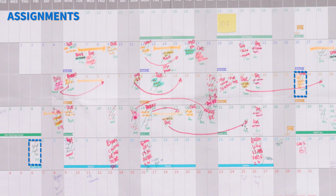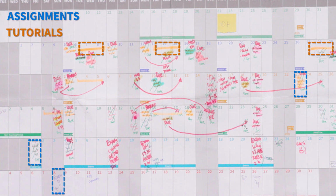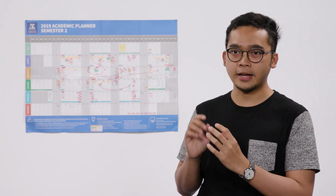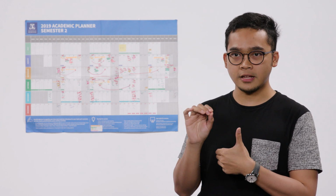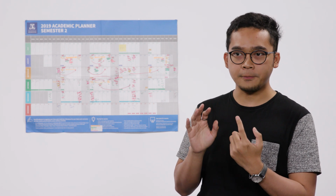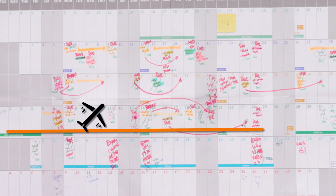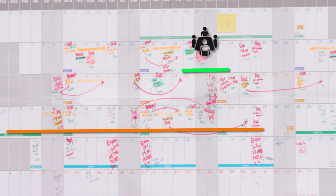I used the wall planner for the past 2 semesters. It was very useful for me. I have 4 subjects. I mark them with 4 different colors on my wall planner. I mark my assignments, my tutorials, my workshops, and during this semester with the wall planner, I can know when I should stress about my study and when I have plenty of time to relax. That's why I even put my holiday time and my conferences on the wall planner, and then I know the whole schedule during my semester.